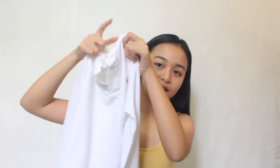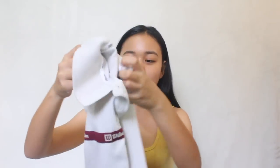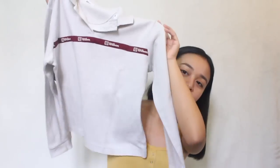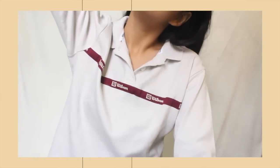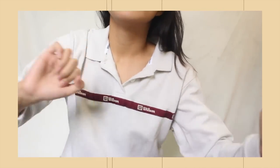So, ayan. So, another long sleeve top that I got na ganun din yung style will be this one from Wilson. I'm not familiar with the brand, but marami akong Wilson na brand na nakikita dun sa thrift store na yun. So, I decided to pick one and it just looks like this. Medyo off-white yung color niya. It has a maroon band right here that says Wilson. And ang ganda, ang soft na to, guys. Sobrang soft and comfy niya. So, ayan, I really, really like it. Perfect to with mom jeans. Kasi nung sinukat ko to, I tried it on with mom jeans. And it looks really nice. So, yeah, I got this also for 180 pesos.